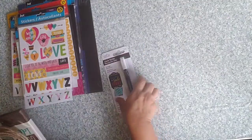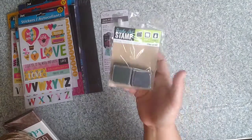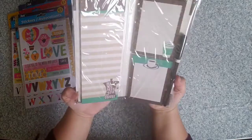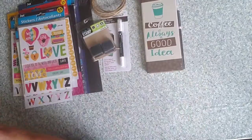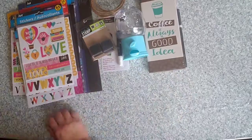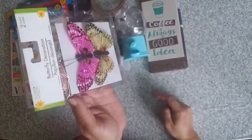And I bought this one because, you know, I'm obsessed with this black thing. And I found these stamps at Dollar Tree. And this as well at Dollar Tree. And look, you guys, I love coffee. Look at it, so cute. Love it. And I found this one for Easter decoration. You gotta buy little gumballs to put inside. Love it. I got these butterflies because look, this one particularly looks so real, so I really like it.